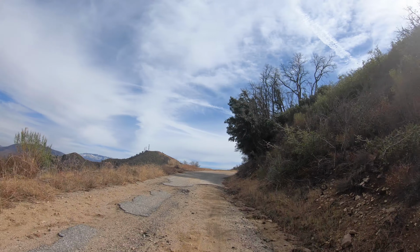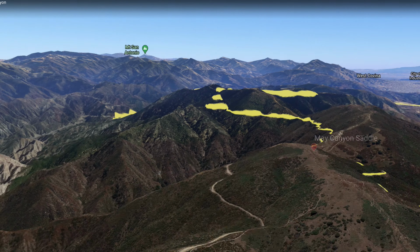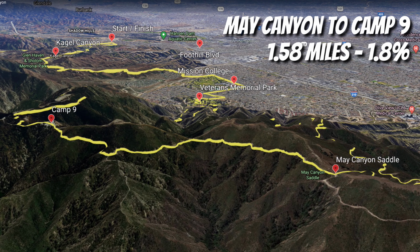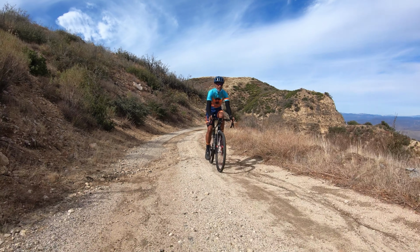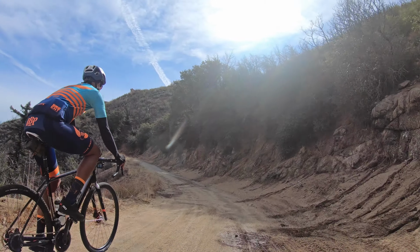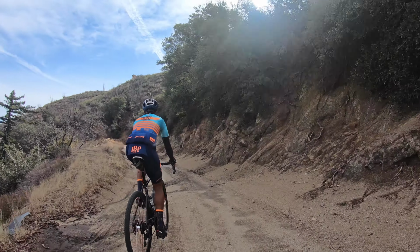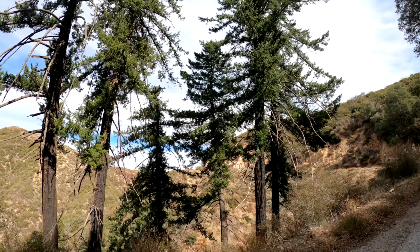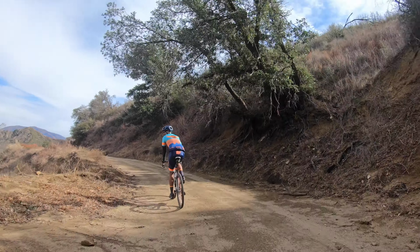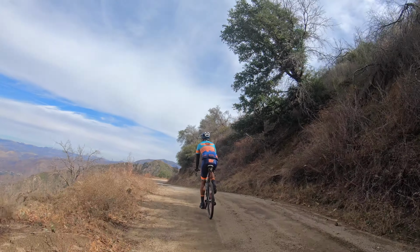Heading southeast, it's only a mile and a half to Camp 9 with grades that shouldn't be an issue. It's the most dirt you'll see on this climb, but it's pretty tame when it rears its head. You get some semblance of the forest where the foliage lands on the shaded side of the hill.